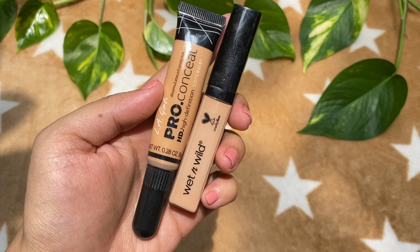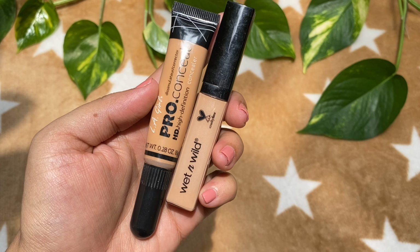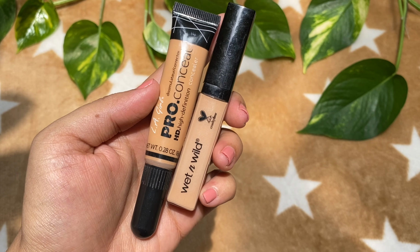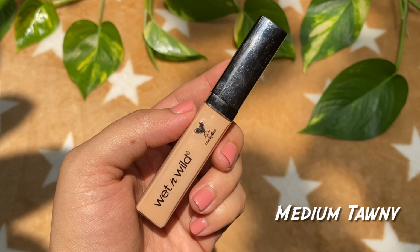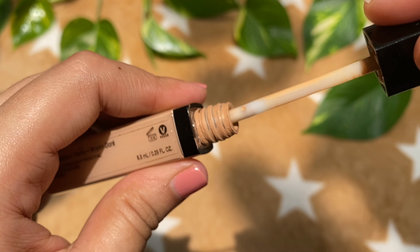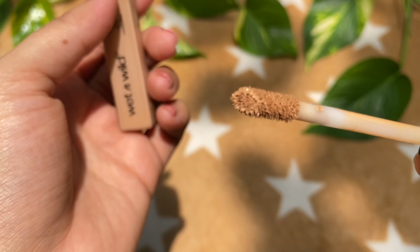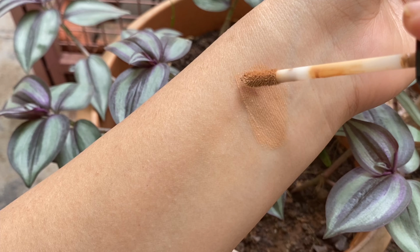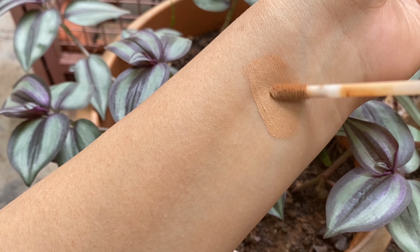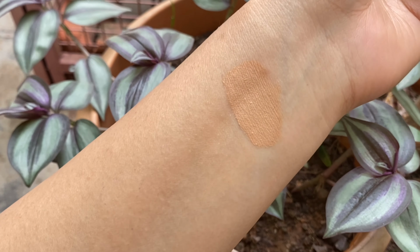And for concealing, I have these two concealers, the Wet n Wild Photo Focus Concealer and the LA Girl Pro HD Concealer. Both these concealers look absolutely natural on the skin and they suit my dry under eyes very well. These concealers do not make my under eye look dry or cakey, instead they are very hydrating. Both these provide medium coverage and you can build them up for a fuller coverage.